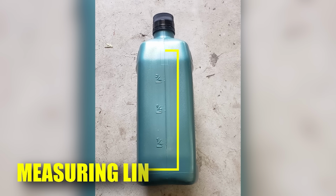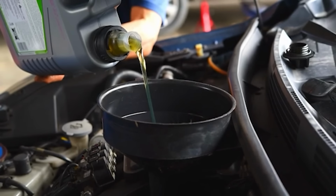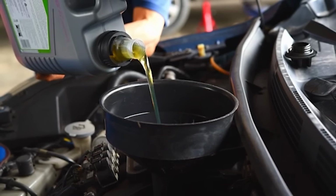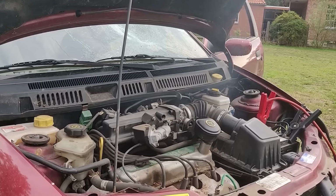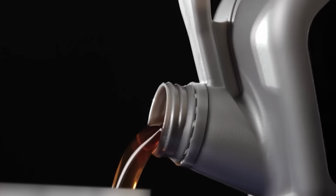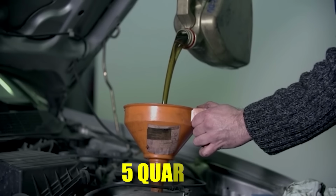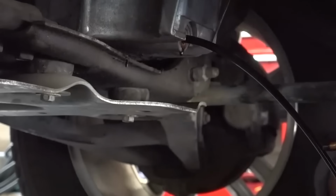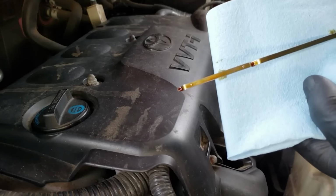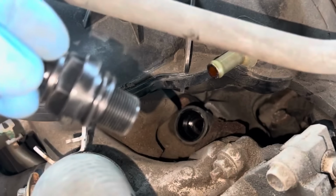That's also why there are measuring lines on the bottles. When you pour in new oil, always use a clean funnel and be careful not to spill. Oil is flammable, so if it stays on hot engine components, you might experience smoking or a fire. Next, pour half a quart less oil than the manual recommends. For example, if your engine takes 5 quarts, pour in 4.5. This is just in case you didn't drain out all of the oil, so you don't end up with too much. Before you check the oil level, I've got another pro tip for you.